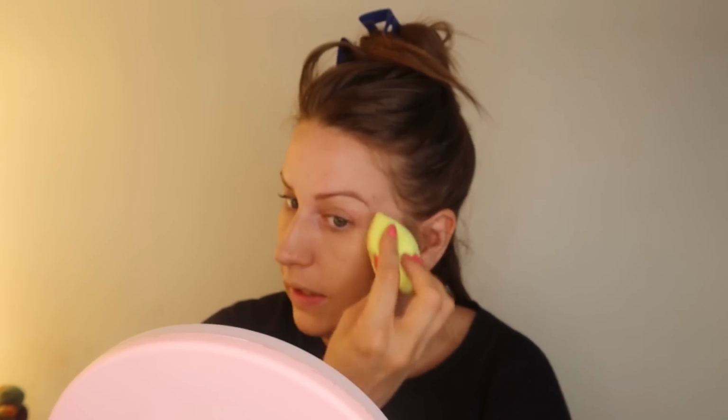I wore it all day at work, a couple of days in a row, and I was so impressed. By the end of the day, it was still sitting so nicely, even though my natural oils had all come through, because I am quite oily. I haven't been as oily recently as in the past, when everything would slide off, but I definitely still get pretty oily. It goes on like skin, and then if you want to build it up to a fuller coverage, you can.